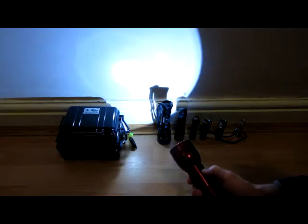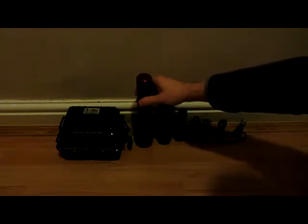Obviously the original Maglite 2D with the LED in it, or the LED upgrade at the time. It's a lot outdated now, but a lot of people will recognise them. They're more of a weapon than actually a torch. You're not going to carry that around in your pocket, but I did used to take it out with me.